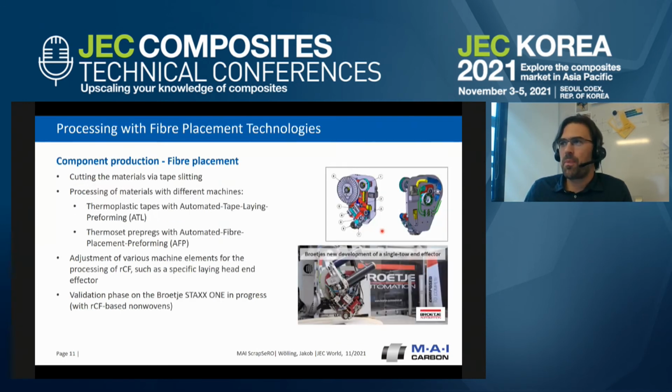Okay. Then we have Brutier Automation, which is a manufacturer of hardware for continuous tape laying machines, and they have adjusted one laying head in order to handle the materials that we will develop within the project, because it's not commercial slit tape that we have here at the end. We have some wider tapes here at the end, and there were some adjustments necessary, and this head is also fully operational now, and we are just doing the validation tests at the moment. So this is also work in progress.